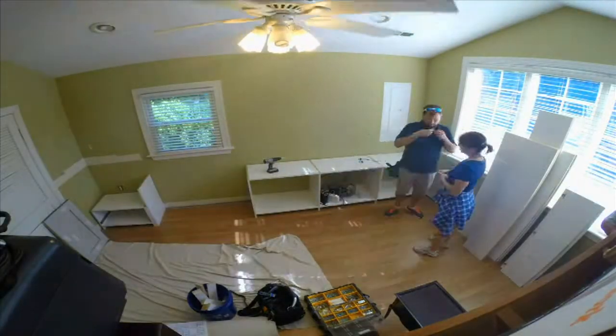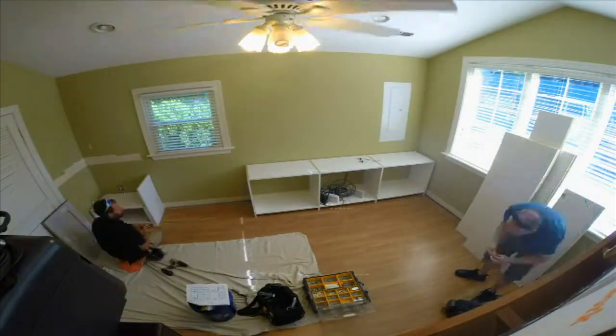Here at the Blythe residence, we are doing an office bookcase unit. So right now I'm just getting started on leveling the base out, and then I will get the countertop in here and start building the upper section.